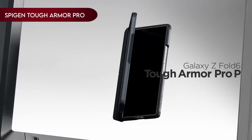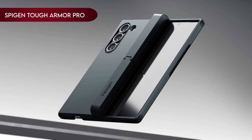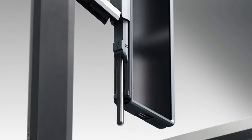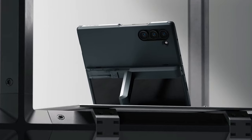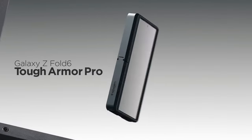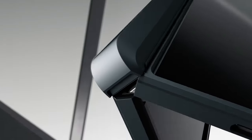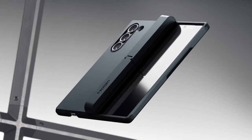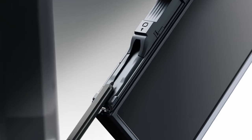On number 5. SPIGEN Tough Armor Pro. The SPIGEN Tough Armor Pro case for the Galaxy Z Fold 6 combines advanced features for robust protection and user convenience. It utilizes all-new foam technology, enhancing shock resistance alongside a durable blend of TPU and polycarbonate materials. This dual-layer construction shields against drops and scratches, while its reinforced kickstand and raised lips safeguard the screen and camera.